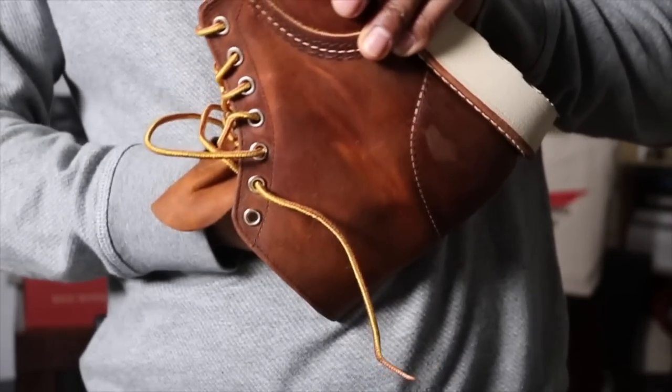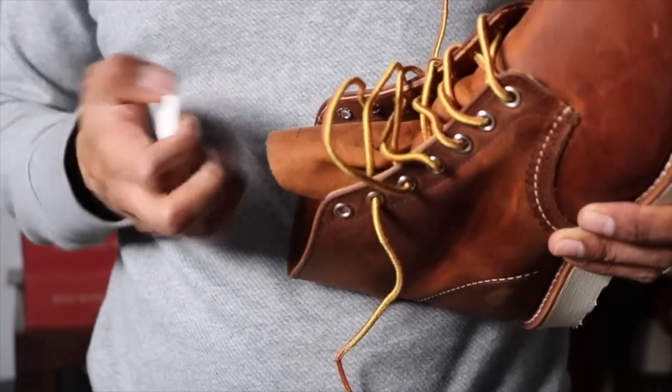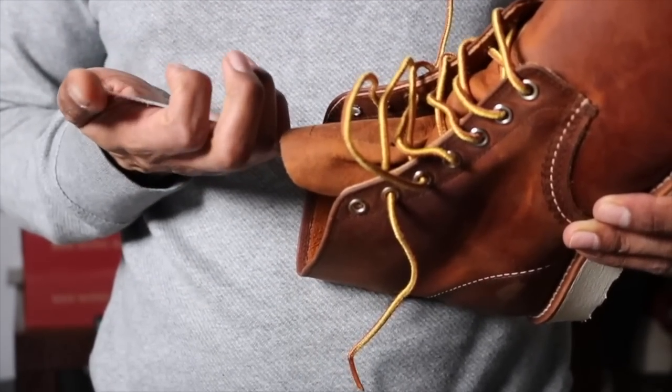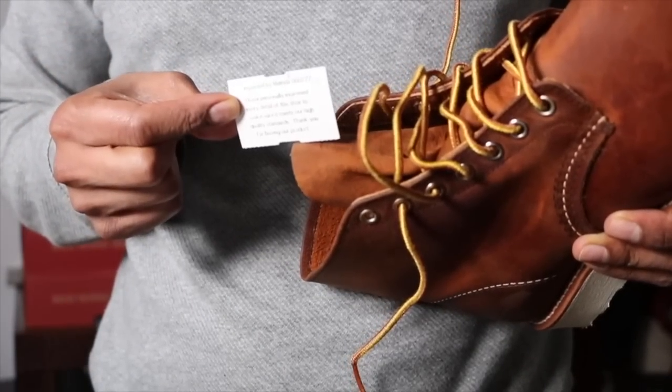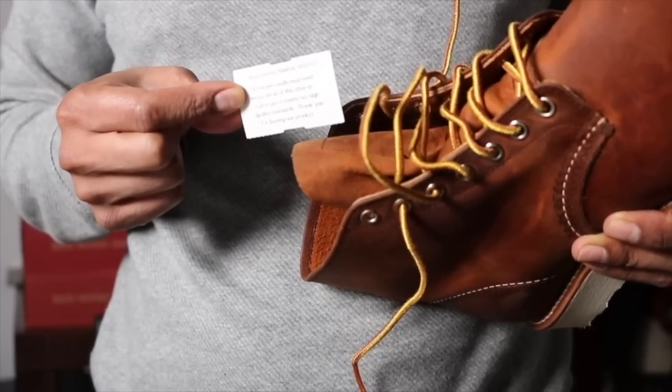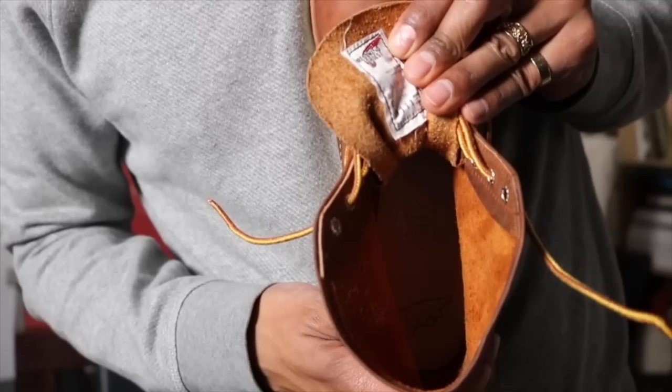I see the little card in here. So Melinda, thank you, Melinda, for the inspection and making sure the boots are 100. So here's the inside of the boot. See if we get some good light in there. Leather insole, there you go.